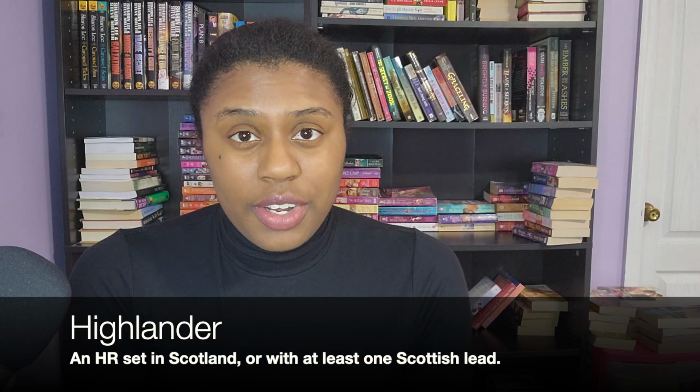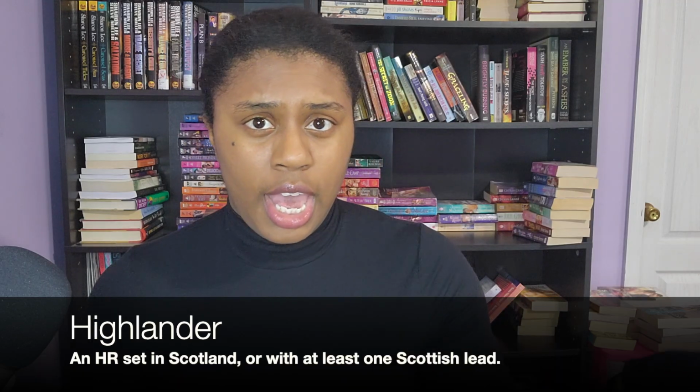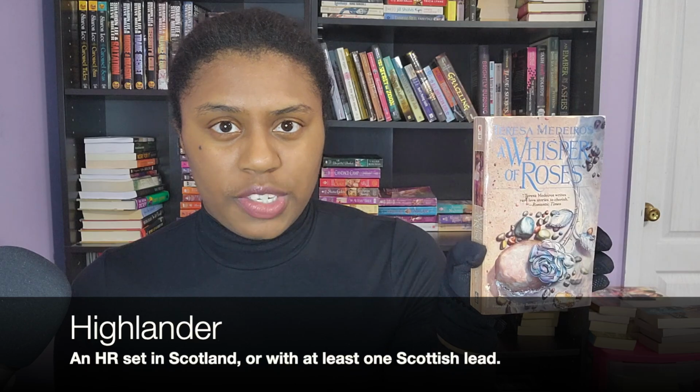Next we have Highlander. This is pretty much anything set in Scotland, or a Scottish lead character. Again, you can get some Regency overlap in here. So I have A Whisper of Roses by Teresa Medeiros. Anne Maya Banks Historical. The McCarrick Brothers Trilogy by Cressley Cole. May McGoldrick's The Dreamer. I believe they also have other Highlander books.